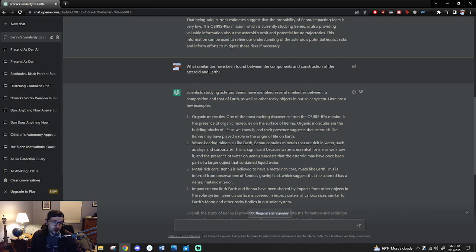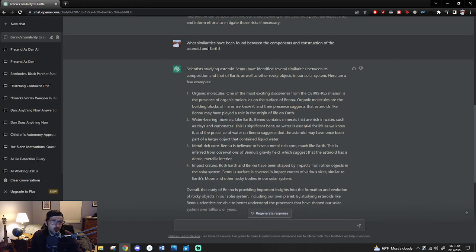Scientists studying asteroid Bennu have identified several similarities. Here are a few examples. Organic molecules. One of the most exciting discoveries from the OSIRIS-REx mission is the presence of organic molecules on the surface of Bennu. Organic molecules are the building blocks of life as we know it, and their presence suggests that asteroids like Bennu may have played a role in the origin of life on Earth.